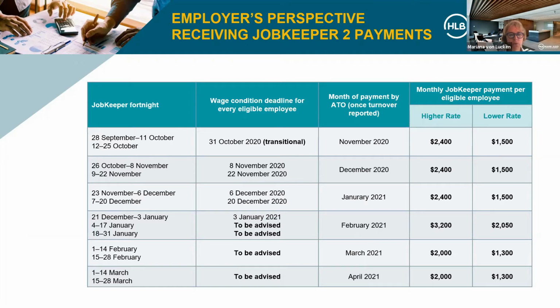And you, till the end of December, you've tested. Then you have to test again if you're going to meet it for January, February, March. If you can, next slide, please.